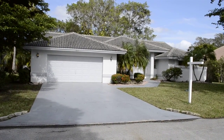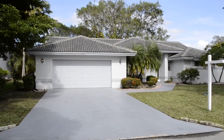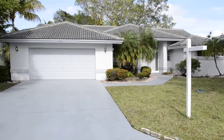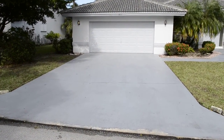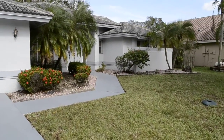I'm here in Tamarac in a community called Le Chateau, and I'm at 8013 Northwest 83rd Street. Today we're going to be looking at a three-bedroom, two-and-a-half-bath home. It's got a double-car garage, poured concrete driveway, and walkway to the front door.